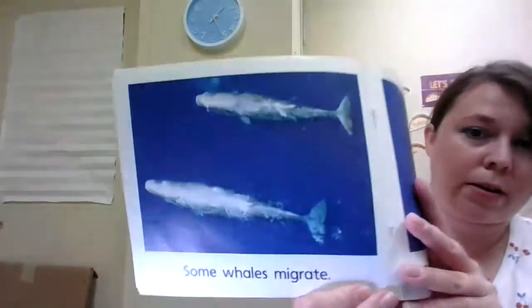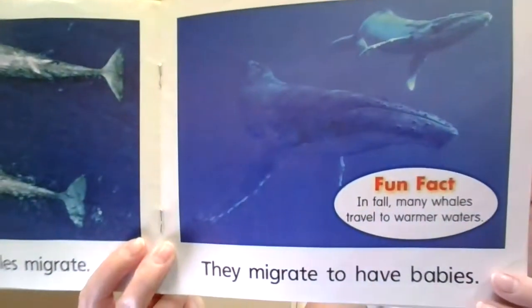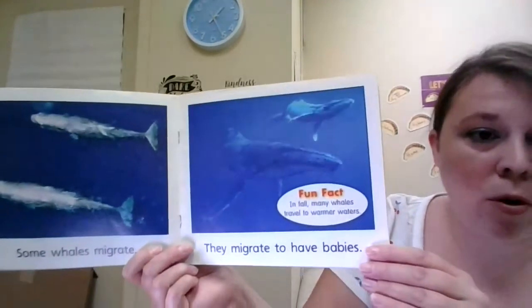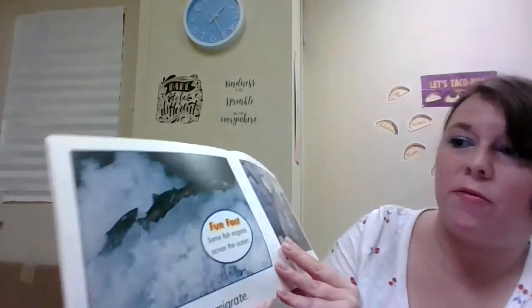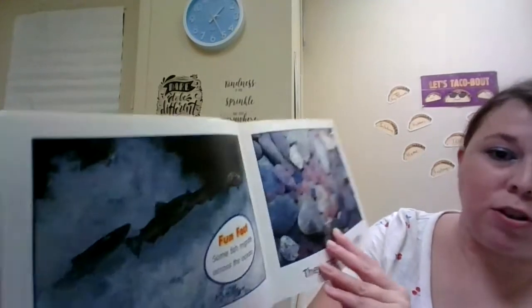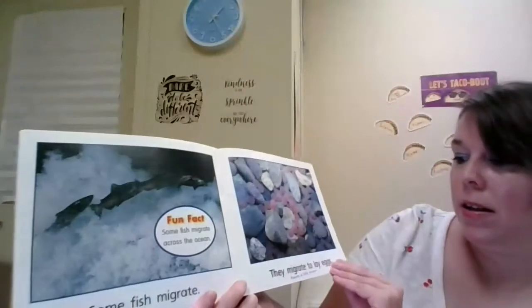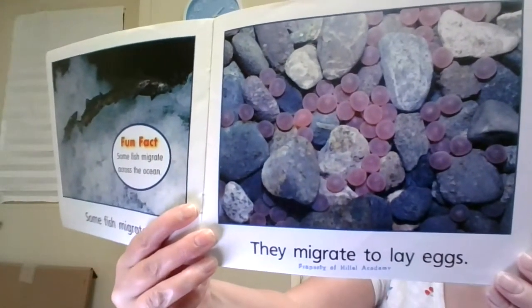Some whales migrate. They migrate to have babies. Fun fact, in fall, many whales travel to warmer waters. Some fish migrate. Fun fact, some fish migrate across the ocean, so they travel very far. They migrate to lay eggs. There's all the little fish eggs.